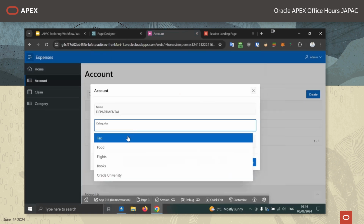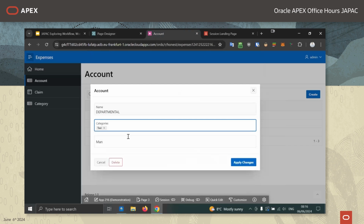Now I can pick taxi. What's happened there is it's put taxi as what's called a chip. Now we've seen a chip before. Is it in smart filters? We've seen it before in there.